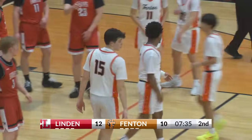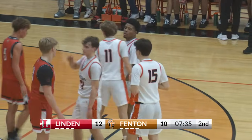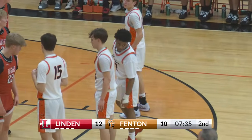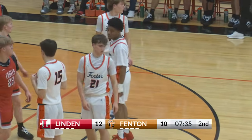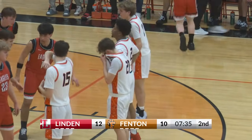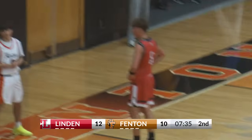Yeah, his handles will definitely create him a shot whenever he wants it. Pass the ball around. If you got nothing else, go create. Get a bucket. That foul on Linden's guard, Carson Walker. We have a substitute coming in here. That's Zuniga coming back in for the Eagles. He had a really good first quarter. Strong on both ends of the floor.